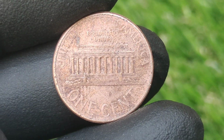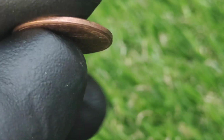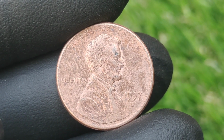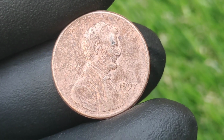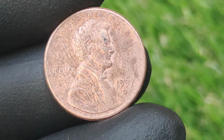To understand why the 1997 D penny is so valuable, we need to take a closer look at how coins are made. Coins are struck using metal dies, special stamps that are pressed onto a blank piece of metal to create the coin's design. In 1997, the U.S. Mint used its usual procedures to strike billions of pennies. But sometimes, during the minting process, something can go wrong.